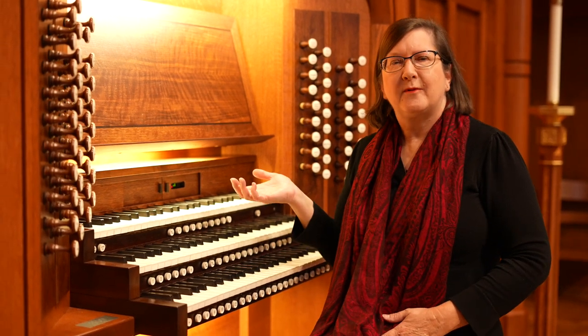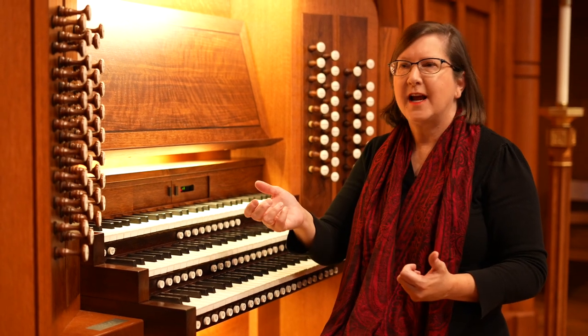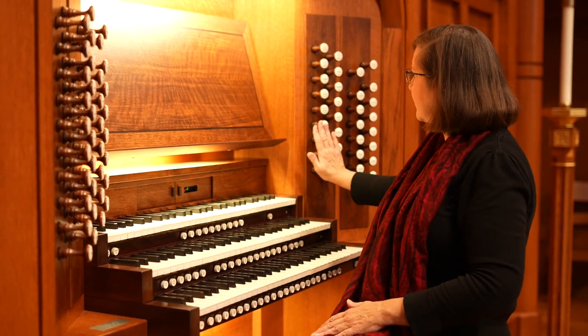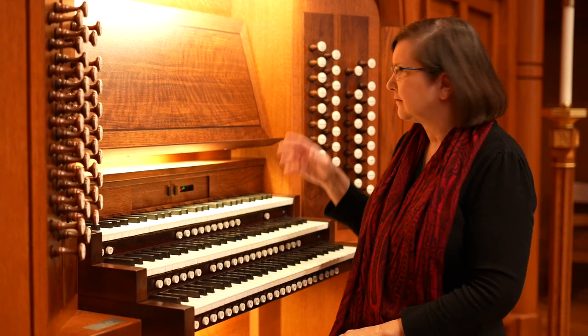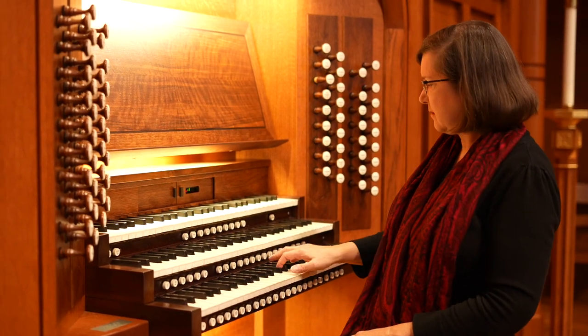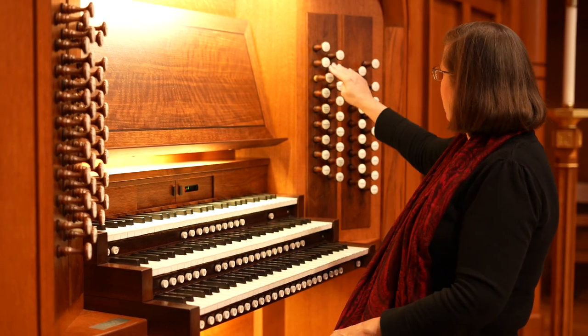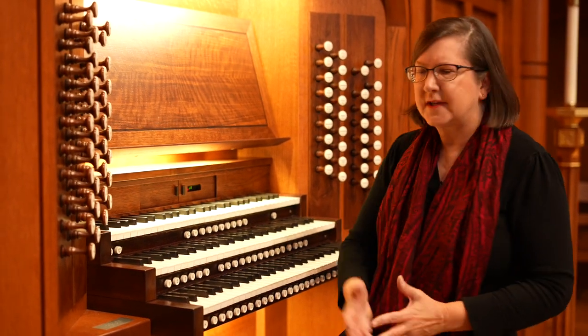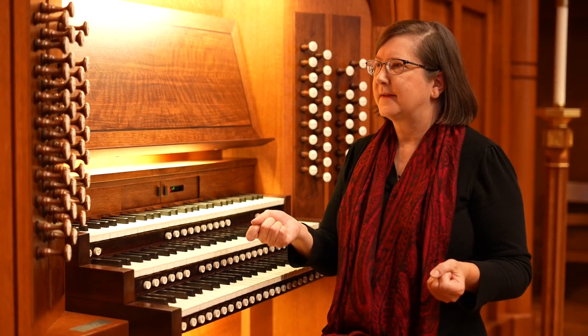Per the expression, probably pull out all the stops. Well, it comes from a pipe organ, and it means to pull everything out and be really festive, really loud. I'll take those off for now. Also on the grate, we have a couple of trumpets, and a couple of other flutes and some other things. So that's the big organ. That's the main part of the organ.